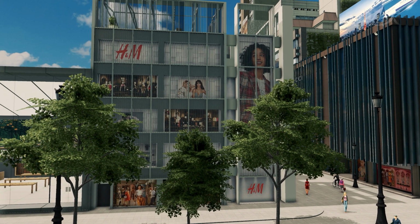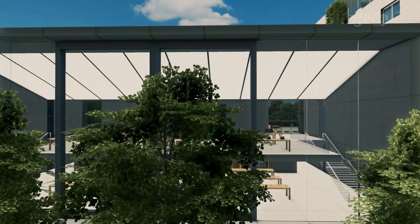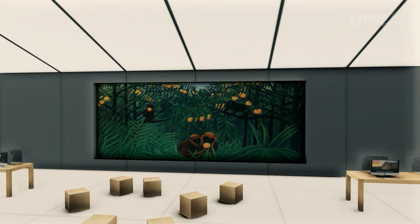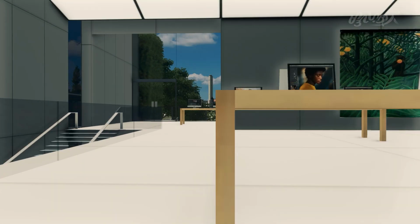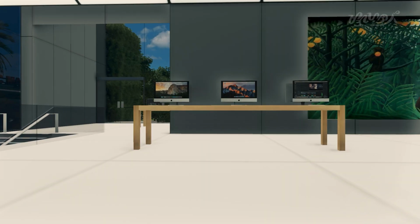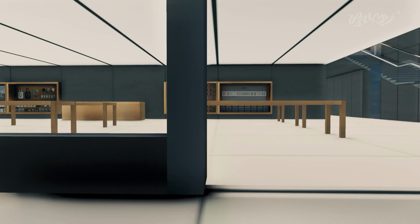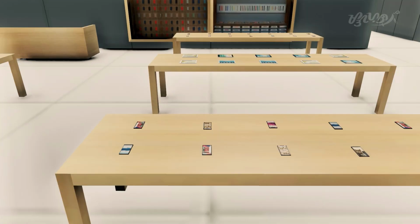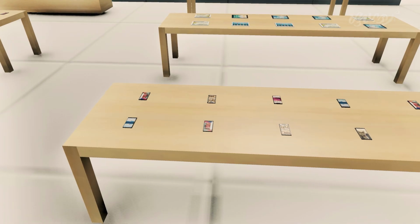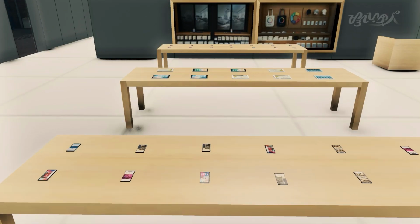And then we got the Apple Store. As you can see, it's quite gorgeous. But why do we have oranges? This is an Apple Store. But yeah, we still have iMacs. These are the older models, by the way, because this is an old asset. We also have the MacBooks here. We have the MacBooks, the iPads, and the iPhones. What iPhones are these? These are the iPhone 10s, as you can see, because they have notch.